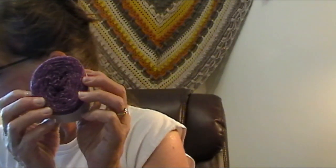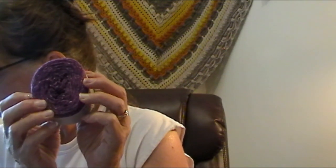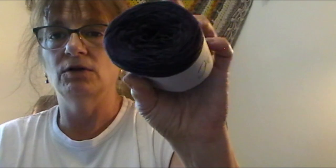Oh, I forgot to tell you. These were on sale for $3.14, the Tides. The Geelong was $3.49. These were $3.49, the Geelong and cashmere. And the wool and silk was $3.14. These were all on special. Now, the test pattern that I was doing was calling for Surrey, which is baby alpaca.